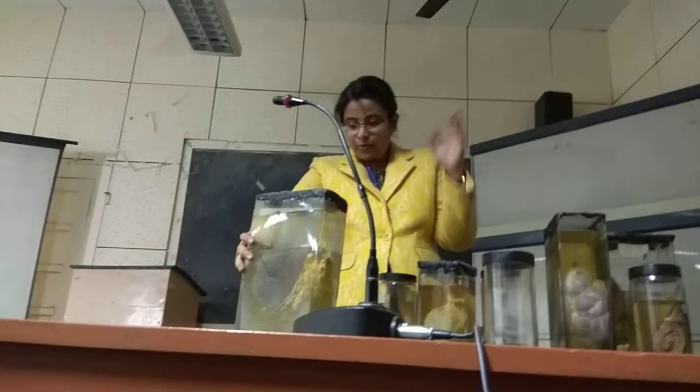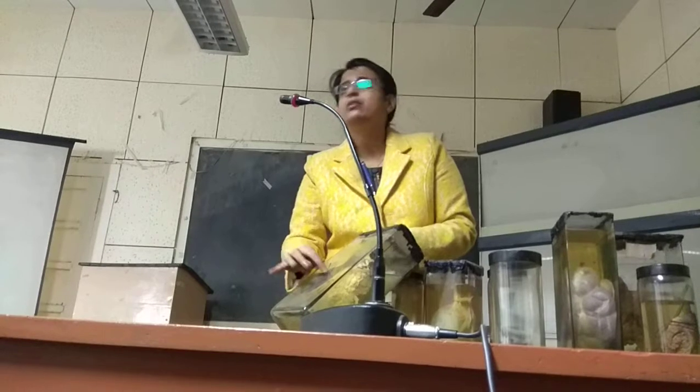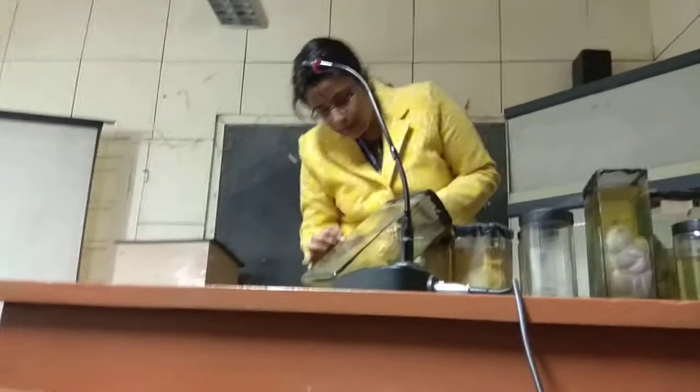So, the only one important indication is the carcinoma breast. So, what are the features of carcinoma? Nipple is retracted. There is some peau d'orange change here. Very difficult to see. Peau d'orange change. And the lump. This is the lump here.